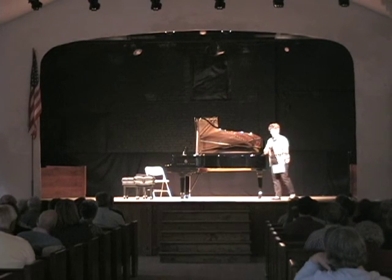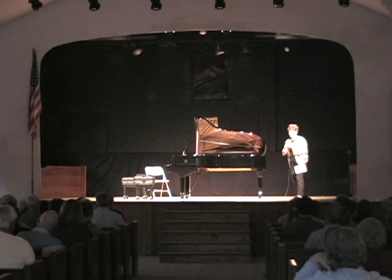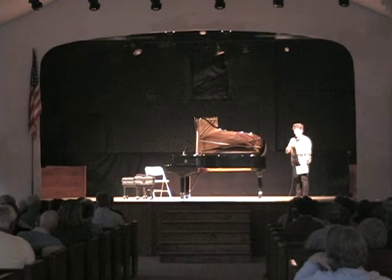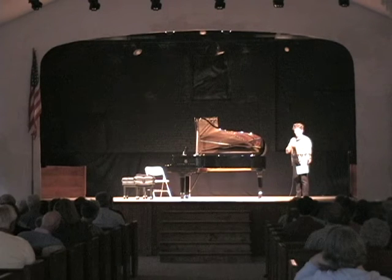This piano has over 12,000 working parts in it. This piano weighs almost 1,000 pounds. It takes over a year to build this piano. The recipe of this piano beats any other piano on the face of the earth. No other company will do what Steinway does.